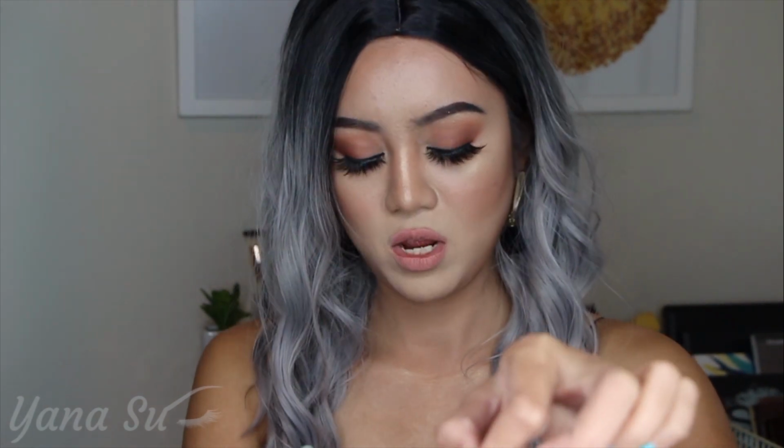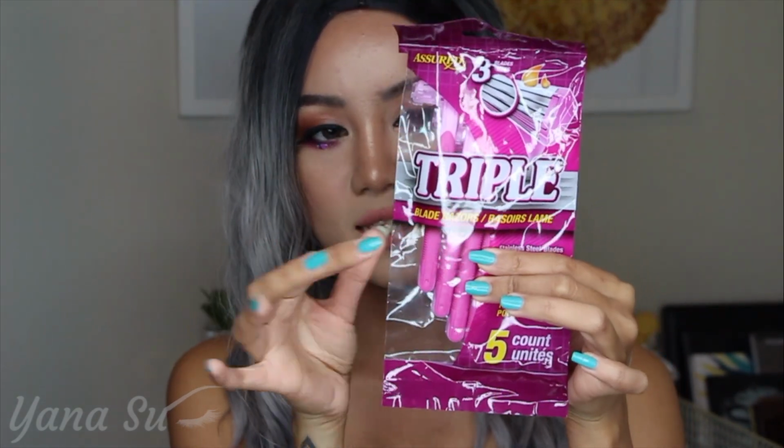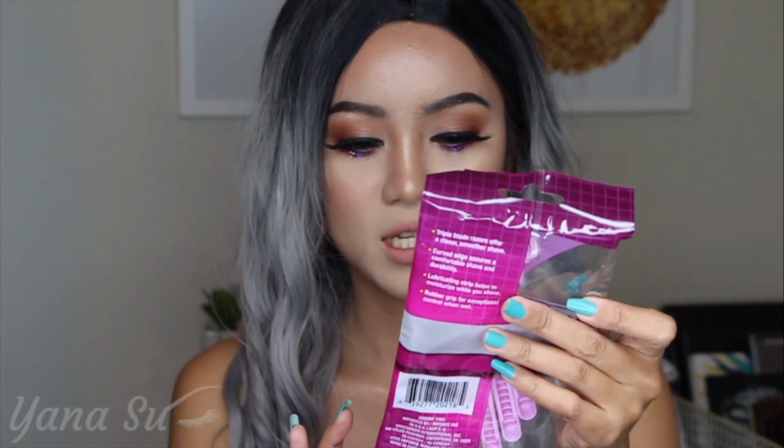Next, we have here the partner of the shaving cream. This one here, the shaver. In one plastic pack, you'll get 5 razors. FYI, I shave my face. It says here it has stainless steel blades, a lubricating strip, and a rubber grip. So FYI again, guys, I use this to shave my face. This should be the partner of that shaving cream, but like I've said, I'm going to throw the shaving cream and still I'm going to use this one.